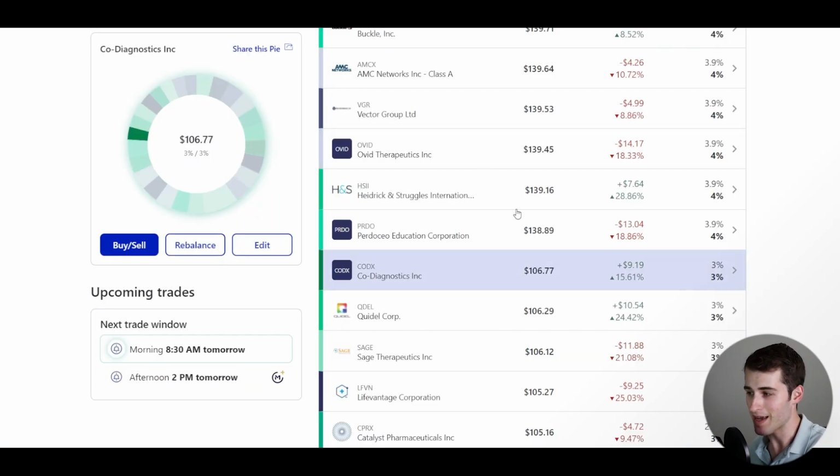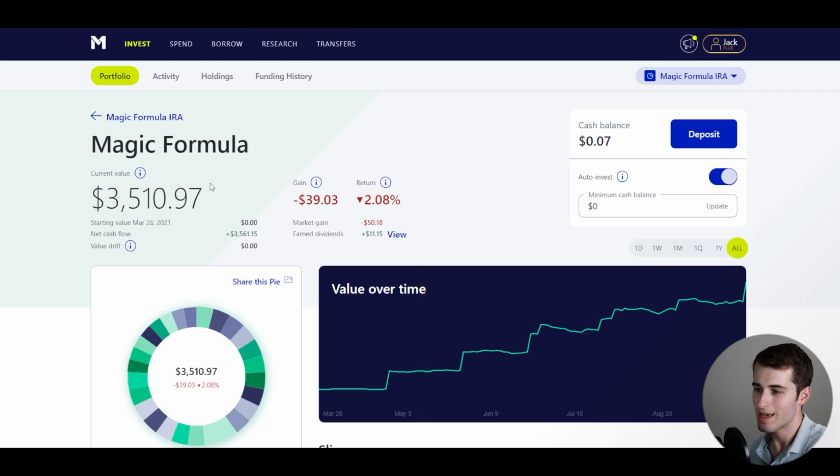Because it's in an IRA on M1 Finance for me, that means that any short-term gains or short-term losses don't affect my taxes in any way because it is within a tax-sheltered account. With a traditional IRA, which is what this is, I put the money in pre-tax, so I get a deduction that year. I don't have to pay taxes on that income. But then when I go and withdraw the money at some point down the line, once I reach 59.5, I would have to pay my regular income tax rate on that money. So it's paying taxes later, essentially.